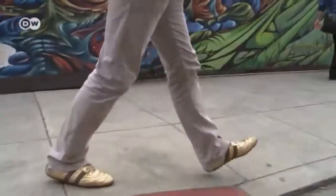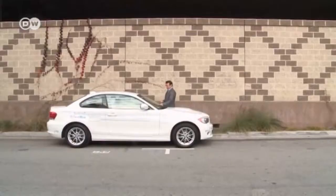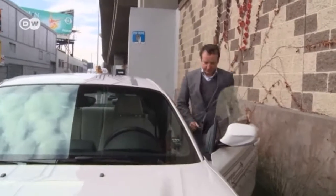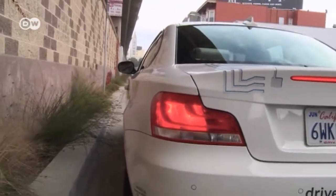It's a few minutes' walk to the car Reinhold has reserved. 8 minutes later, it's right there, the BMW 1 Series Active E. You hold up the customer card to the reader, and then the journey begins. The first 30 minutes cost $12. Each additional minute is 32 cents. A full day costs $60.